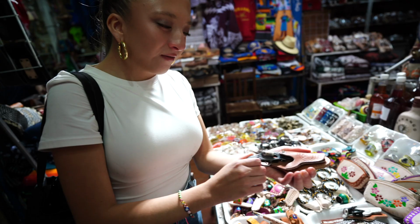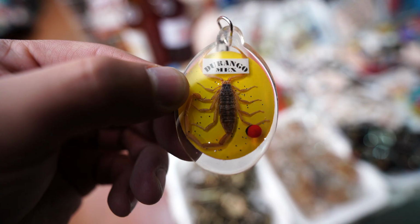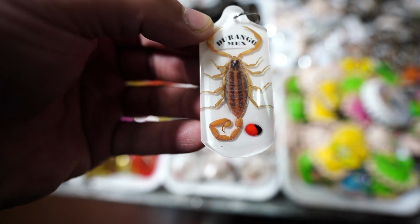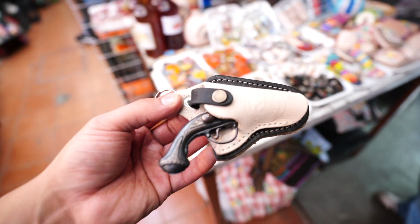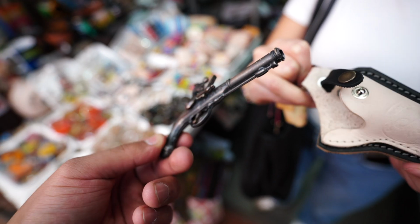So I got this cool little keychain that has a gun in it, and I thought this was so cute for my grandpa. I could totally see him wearing this either on his pants or on his keys. Oh, and we got it for 90 pesos. She wanted 130, but she came down a little bit, and I'm happy with the price.